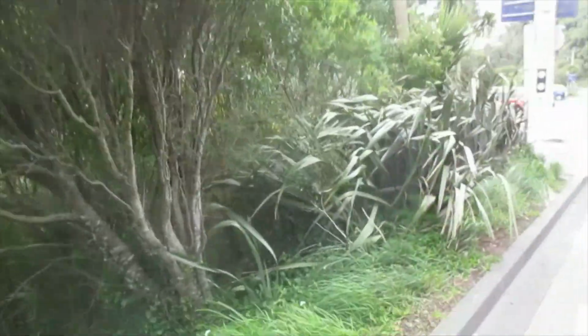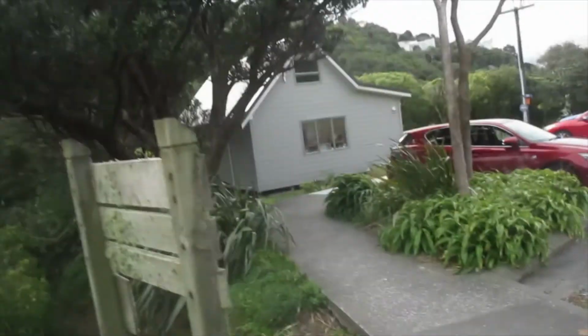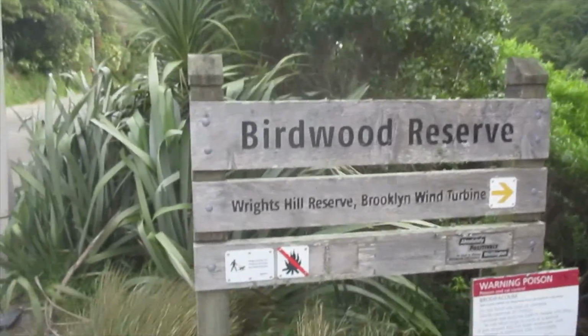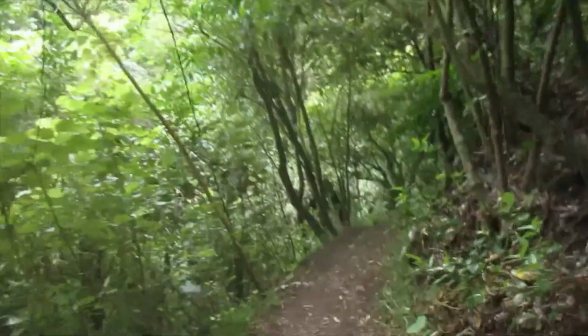And since I'm not in Zealandia, I might go down the Birdwood track. Yes, the Birdwood track. Well, technically it's a Birdwood reserve, but I'm assuming you'd call this the Birdwood track. And obviously this isn't Zealandia, but it's this little valley just below Zealandia. Whee! It's always fun going down hills.